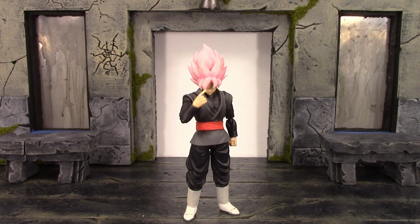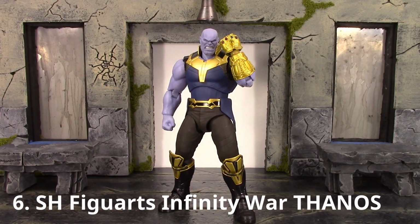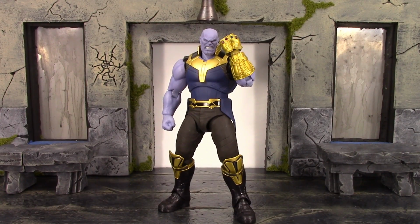Now coming in at number 6, and is also probably a lot of people's number 1, is the SH Figuarts Infinity War Thanos, and this is definitely one of the best figures in the SH Figuarts MCU line. Tamashii Nations destroyed it with this Thanos. They really did an awesome job with it, and I really can't be any happier with how this turned out.